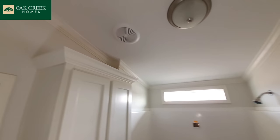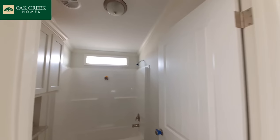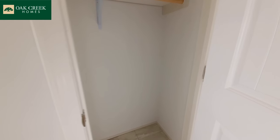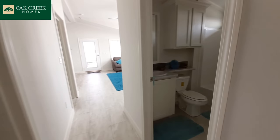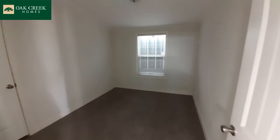Now your roof line, of course, has that tapered roof. And back here is our linen cabinet or coat closet. I was expecting it to be a linen cabinet, but it's a coat closet. Okay, so it's a little bit off from your front door, but you gotta put it someplace, right? Now our bedroom back here.